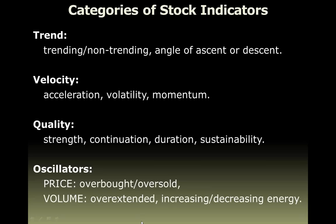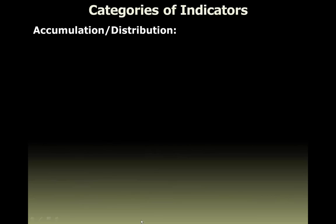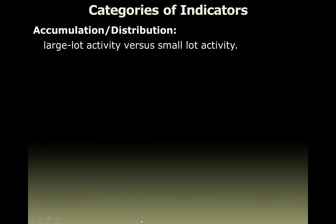Overextended, increasing or decreasing energy: it is critically important to use both of these types of oscillators, especially in trading range markets and that type of thing. So we also have accumulation distribution. This is large lot activity versus small lot activity. That's that histogram indicator I showed you earlier, TTQA, that we created for MetaStock. It compares how much large lot activity we have versus the smaller lot activity.